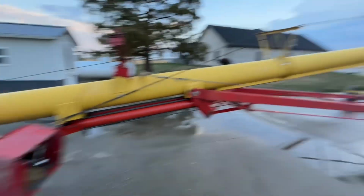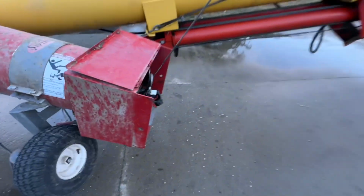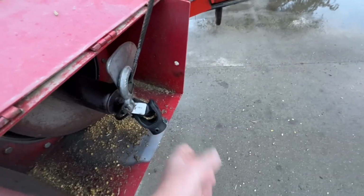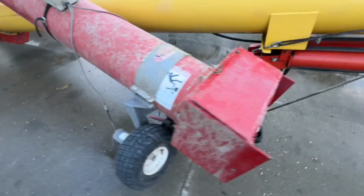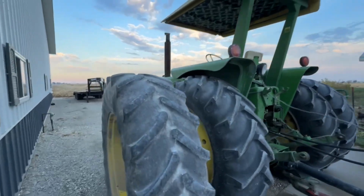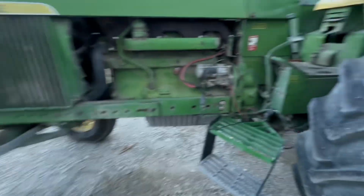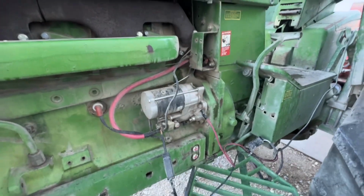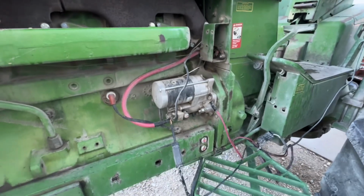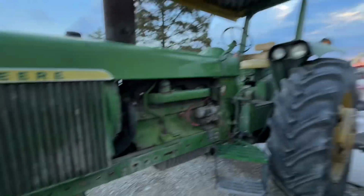The Missouri grain leg needed some work, so it's back at the shop. There was a bad bushing right here on this side of this U-joint. It was making quite a bit of racket. And since Grandpa sold the 7430, we've been using the 4320 on the auger. And it made it not 45 minutes on the first day before the side panel here disappeared. Well, I know where it's at, but it's just funny that it didn't make it very long.